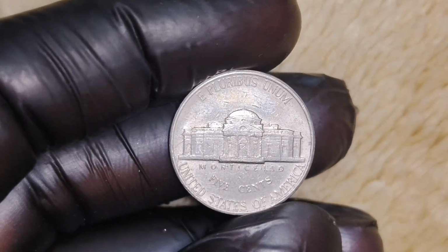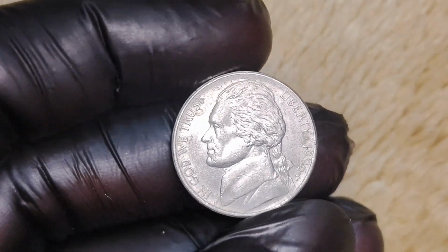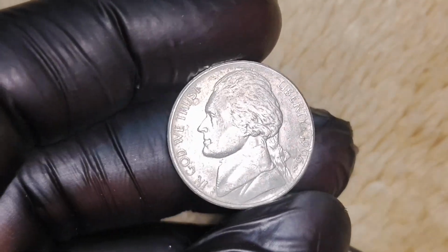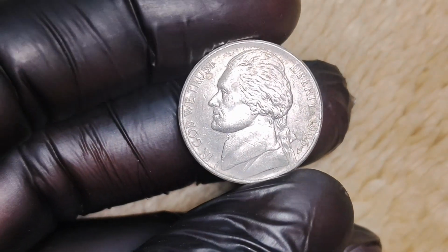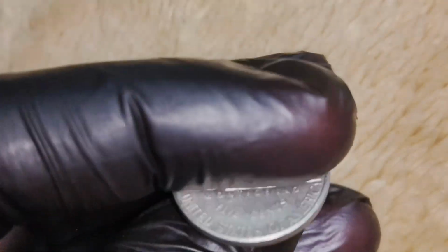Now, let's talk about the value that's been seen in the market. Coins that are both in mint state condition and show these rare errors have been known to sell for incredible sums, reaching as high as $789,000. That's life-changing money for what might have started as just pocket change. The reason these coins can fetch such a high price is due to demand among collectors, who are always on the hunt for unique pieces that complete or enhance their collections.